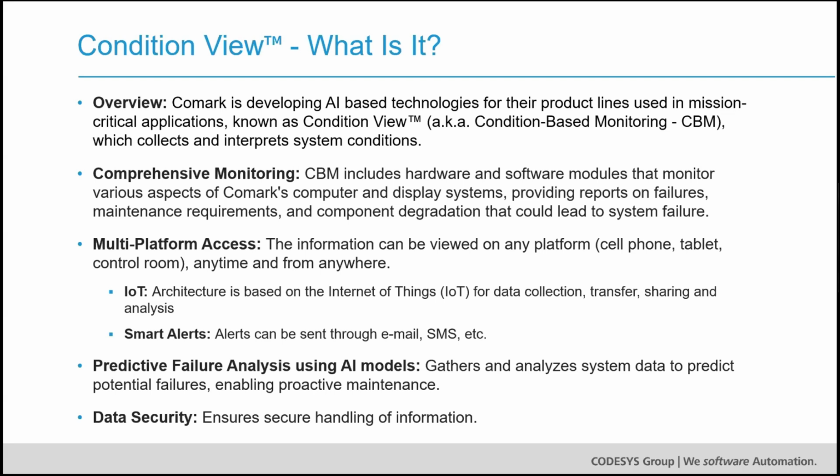Then this leads us into predictive failure analysis. Predictive failure analysis is AI based. It analyzes the information to predict the failure that could be happening in the near future, and that provides you an ability to do proactive maintenance such that you can avoid downtime. A critical piece of equipment does not have to fail or go down. Because in many of these cases where a mission critical piece of hardware or software goes down, it could create lots of problems, lots of issues. And of course, you have to worry about data security, because now all this information is going around, how do you manage that data security? So it is on a secure platform.